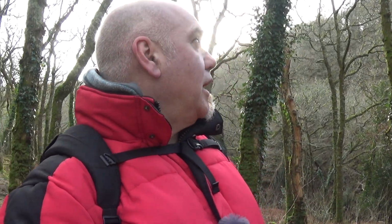Heading back to the car now. I've had a fantastic morning here at Shaugh Bridge. I think it's pronounced Shaugh Bridge, not Shaugh Bridge. Anyway, a beautiful morning here. The sun's coming through the trees now, so although it looks beautiful, it's making the light very patchy. So yeah, I think I've had the best of it for this morning.